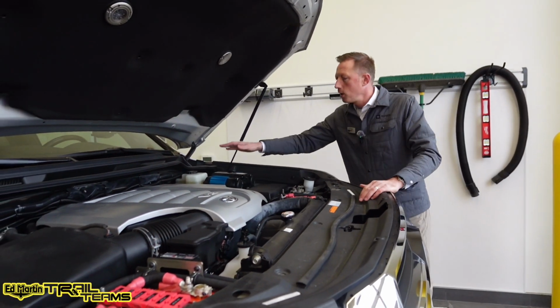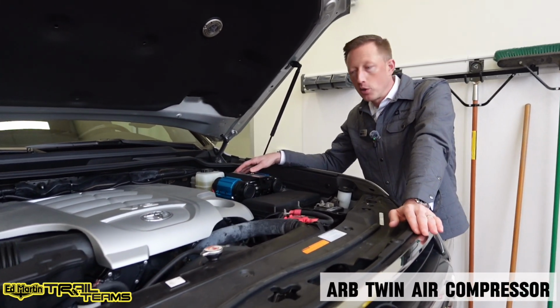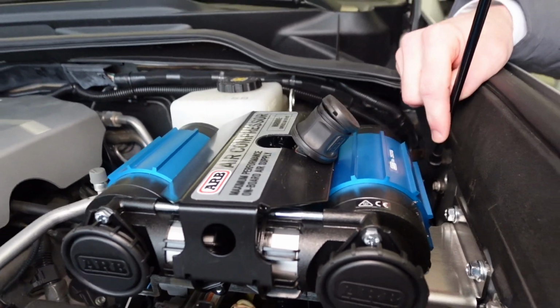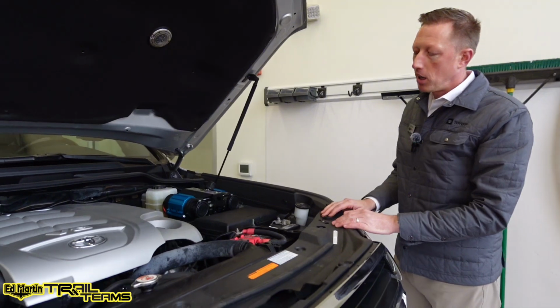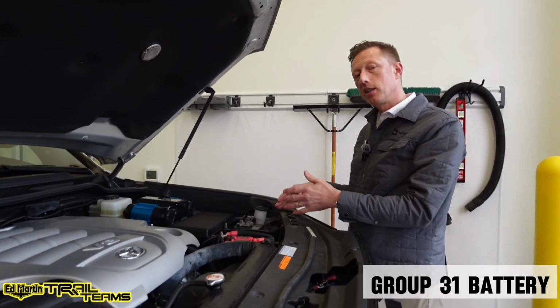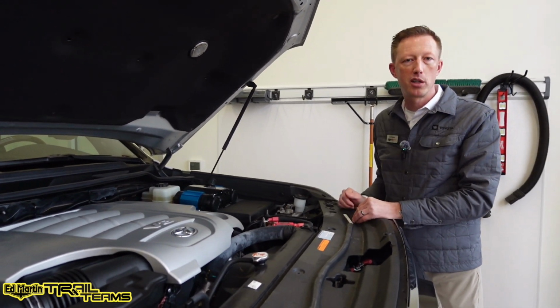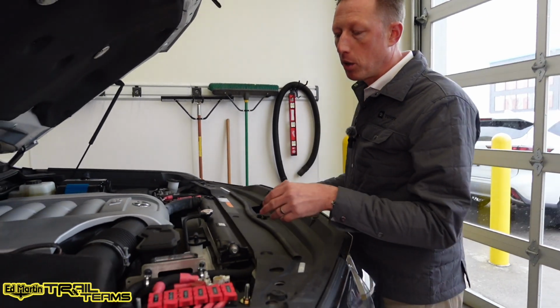Now that we're under the hood, we'll show off a couple more accessories here. First is the ARB twin air compressor. The quick fit connection is located right here on the top, so be a little careful, as this area can get hot if you've been driving the vehicle. The normal Toyota crank battery is a Group 31. This is a 2018, so this battery has been replaced once already. This is a Group 31 lead acid Toyota TrueStart crank battery, the primary battery.